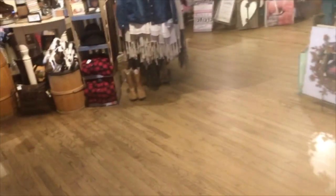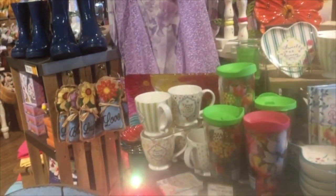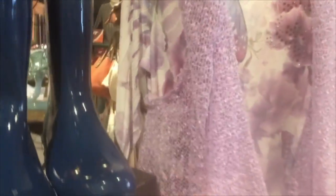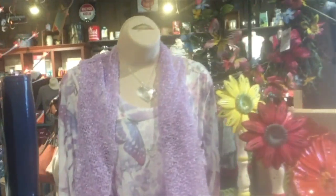Making my way around. I don't linger too long anywhere. I really like that lavender. I got to touch it here in a second. Thought it was a scarf at first, but then it was, nope, it's a vest, a very long vest. That's very pretty. When I have my purse with me, I might just have to go back and take a look at that. I say that in every store, don't I?